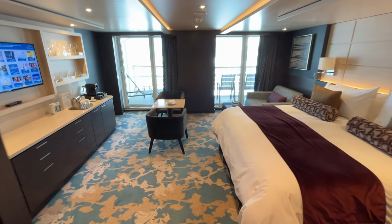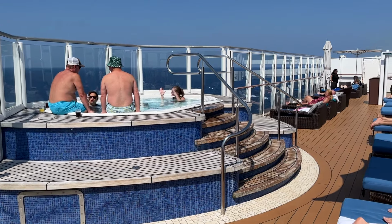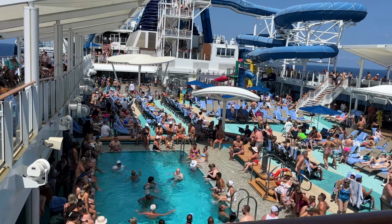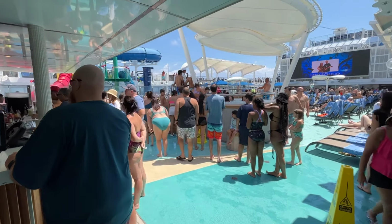Overall, I'm glad I tried the Haven, but I don't think I would pay the premium to do it again. The cabin and dining experience are impressive, but the dedicated amenities and concierge service were disappointing. A lot of people I met said they booked the Haven to escape the crowds, which I thought was interesting. Norwegian has done a great job of making outdoor public areas so crowded that people are willing to pay a lot of money to escape them.